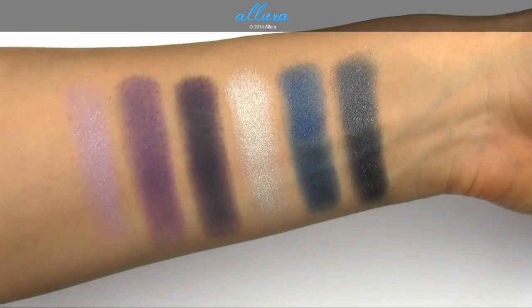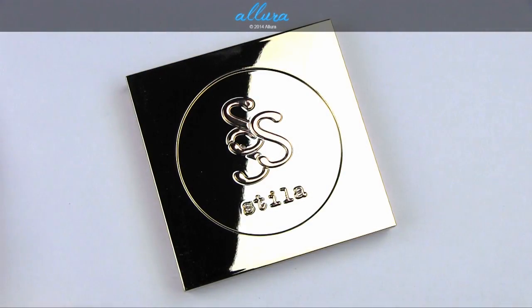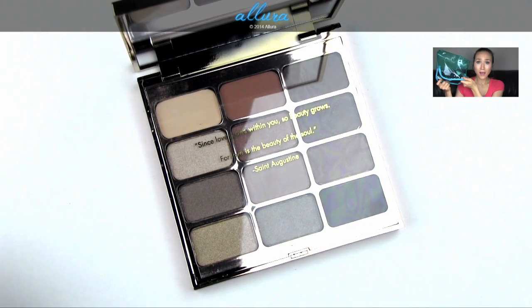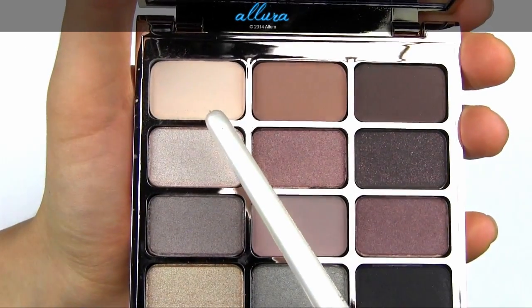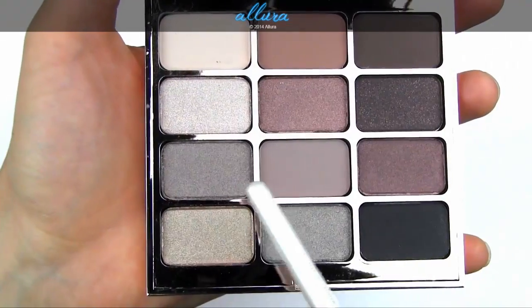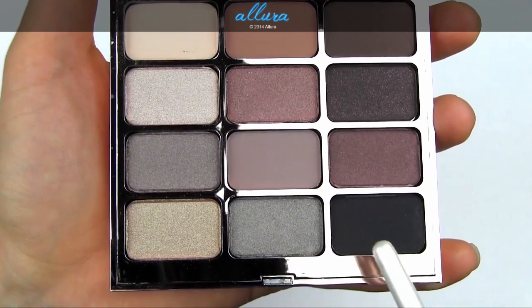So here are the second 2 rows of colors from the body palette. Next up is the Soul palette. This has reflective gold packaging and rose gold lettering. This palette's quote is, "Since love grows within you, so beauty grows, for love is the beauty of the soul," by St. Augustine. Here are the shades in the Soul palette. Here's Light, Individual, Being, Kitten, Affection, Character, Thought, Heart, Peace, Vitality, Substance, and Essence.